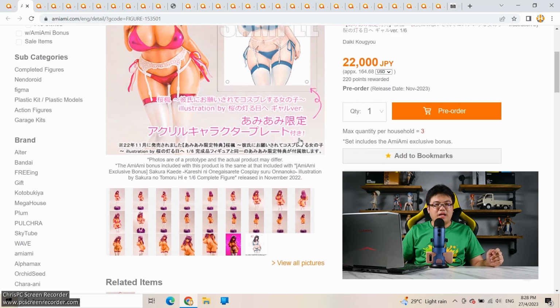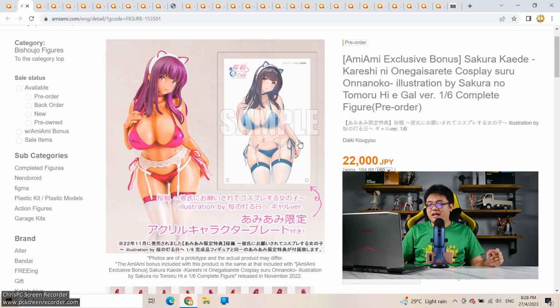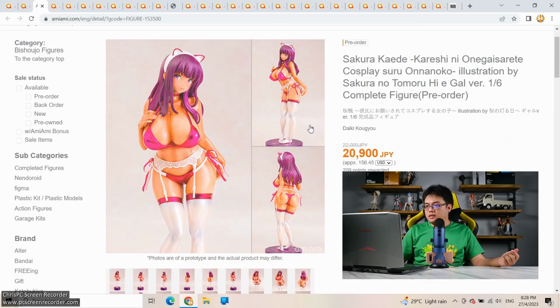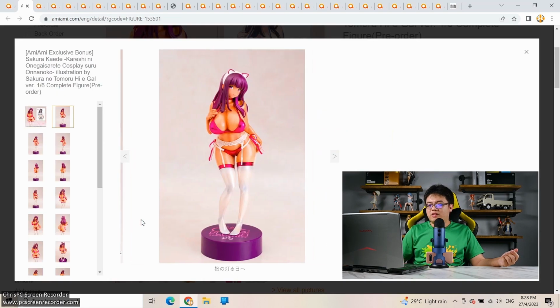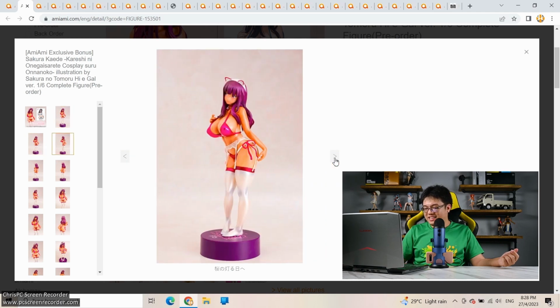I don't know why people like acrylic plates so much, but they seem to be popular enough that they are frequently included as a bonus item. The cheaper version, yeah, not that much cheaper, right? About 1,000 yen cheaper. So when the difference is only 1,000 yen, maybe go for the bonus version, right? Okay, so let's have a look. It looks like she is standing on the bottle cap, and I'm not sure if I like that.